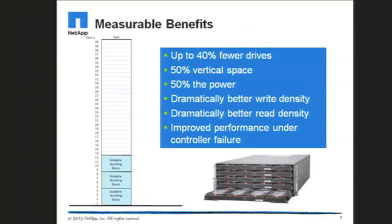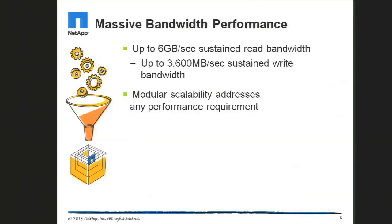But it works on normal floor tiles, normal HVAC, normal power, and is able to provide dramatically better reads, dramatically better writes, and improve performance under controller failure. So you just build up a system out of these blocks.